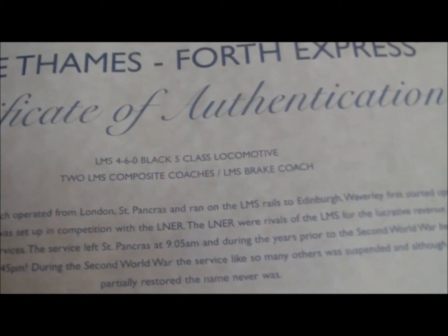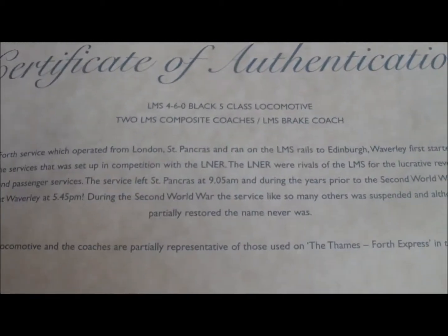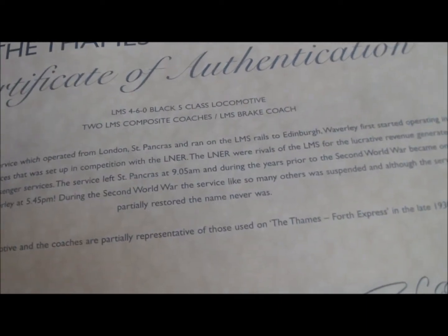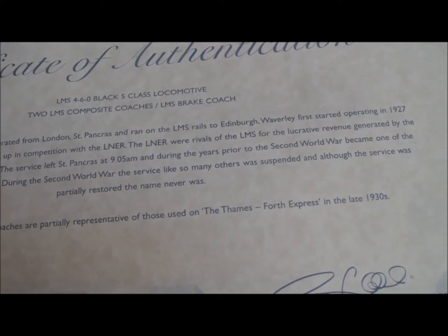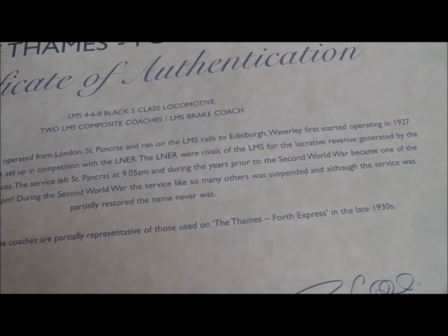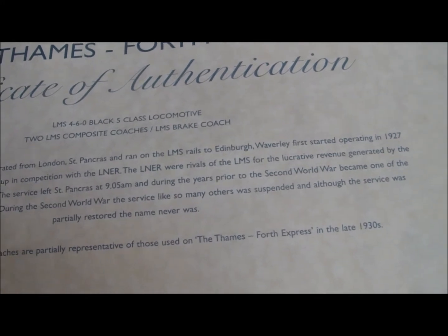As you can see, LMS 460 Black 5 class locomotive, 2 LMS composite coaches and 1 LMS brake coach. The Thames 4th service, which operated from London St Pancras and ran out on the LMS rails to Edinburgh Waverley, first started operating in 1927 and was one of the services that was set up in competition with the LNER. The LNER were rivals of the LMS for the lucrative revenue generated by the London to Scotland passenger services.